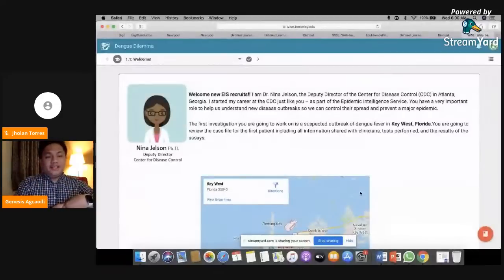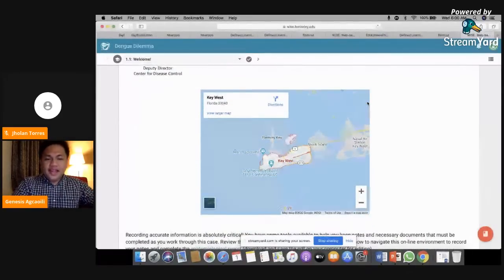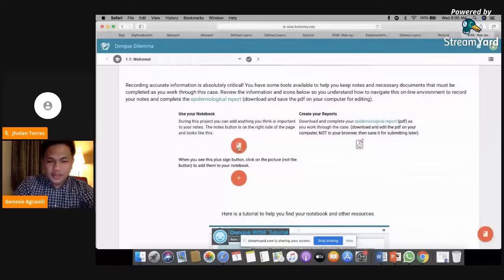Ito po example ng isang module. Let's say, this is about dengue. So, meron ka dyan pwedeng ilagay na ganyan. I-download nyo lang po yung mga icon na ganyan. And then, every time na meron pong makikita, ito po, use your notebook. Ito pong icon na to is for the notebook. Ito po, may kita nyo po dun sa baba. When you see this plus icon, that means you can click on the picture and add them on the notebook as well. Lastly, at the end, they can create a report.